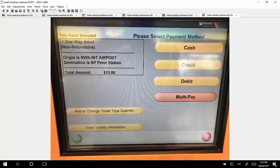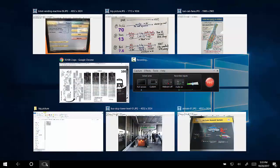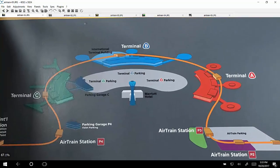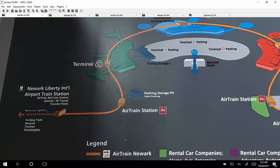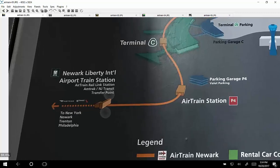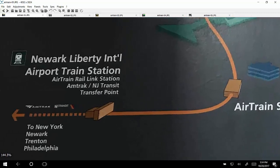Okay, now let me show you how you can get to the air train. It's really easy because the airport is full of signs all over the place. This is a good one. Here you can see that the air train allows you to move from one terminal to the other. And the last station here is the link station.